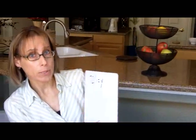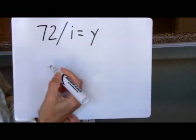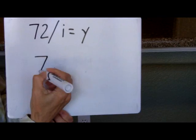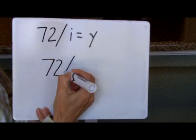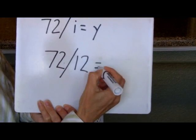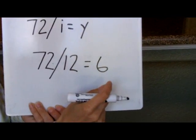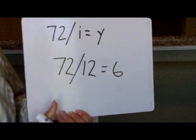All right, so we're going to start the activity and we're going to use that Rule of 72 formula and plug in some numbers. The annual interest rate that we're going to use for this illustration is 12%. So 72 divided by 12% annual interest rate equals 6. And remember, this 6 means how many years it's going to take for it to double.